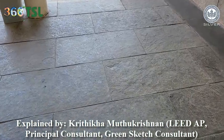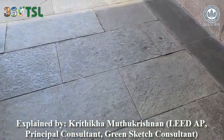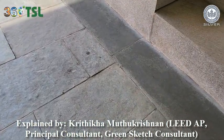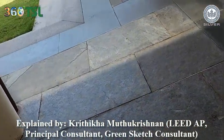In the pathway and the floor, they use natural stone, localized natural stone, especially cut and paste, you can see. And it looks beautiful, it looks very vibrant.